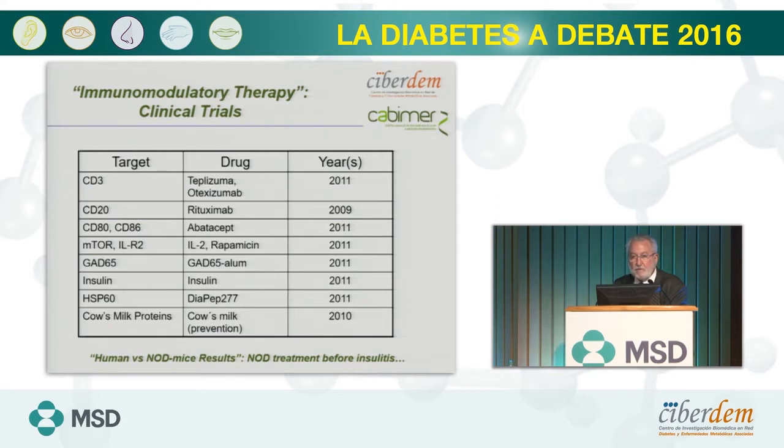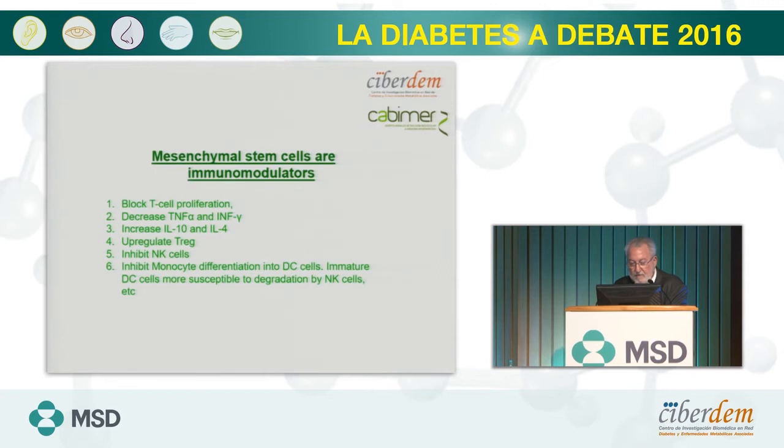Immunomodulation is a big topic in which there is a long list, probably 20 clinical trials in phase 1, using monoclonal antibodies that never went into phase 2. Very expensive, with a very clear rationale. They work in animal models, but we couldn't follow with that. And we tried to approach, a few years ago, asking whether we could use cells to immunomodulate.